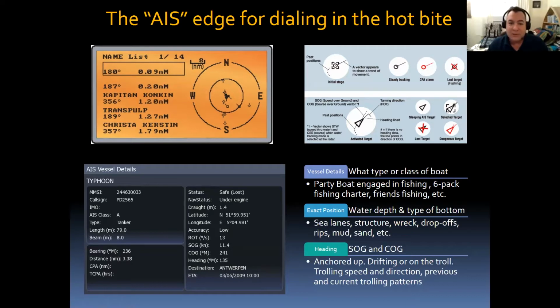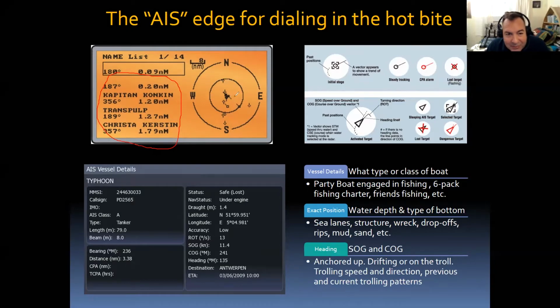One of the things you can do with the AIS is, once you have your MMSI number, you'll be able to have access to this system, especially on the DSC as well. Just to give you a little overview, I'm going to grab my little pointer here and highlight a couple of things. You'll see the name list here, in these vectors. The boats are in here, they're here, they're here, and it gives you an idea of your bearing and range.